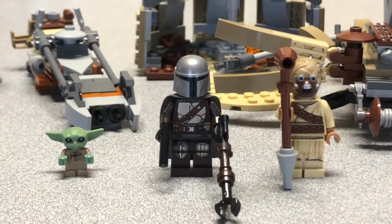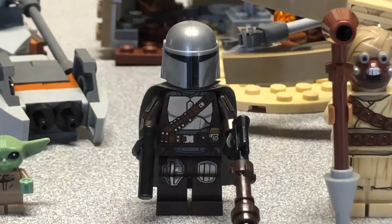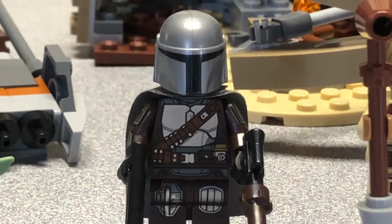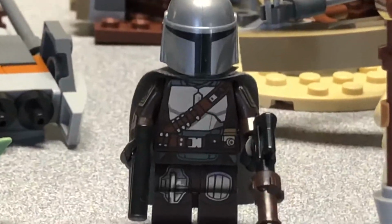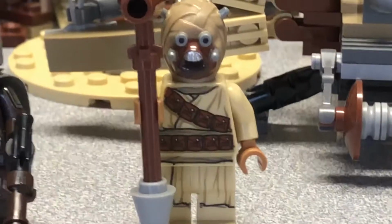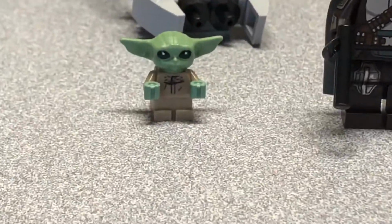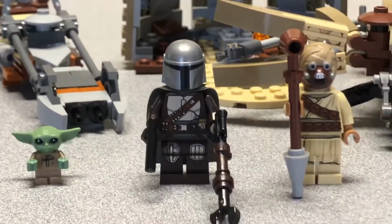My second favorite figures, we all saw it coming, are the Trouble on Tatooine figures. That Beskar Mando is an absolute carry. With that arm print and that awesome silver color throughout the torso and legs, he's just so awesome. It is always nice to get another Tusken Raider, and this is the cheapest set to get the child in, but that Beskar Mando just absolutely carries, and that's why it's second place.